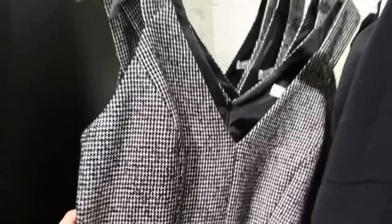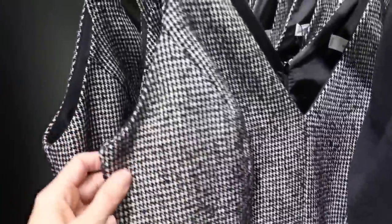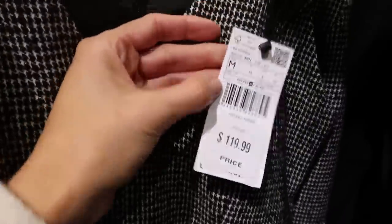And look at this, guys. You can wear it just as is, or you can wear it with a white button down shirt underneath. It has a zipper here at the back. Unfortunately, the smallest size is size medium, but I am obsessed with this one. It's gorgeous. Let's check the price. This one is $119.99. Not too bad, because this one is high quality. It has lining, fully lined. Oh my gosh, it's incredible.